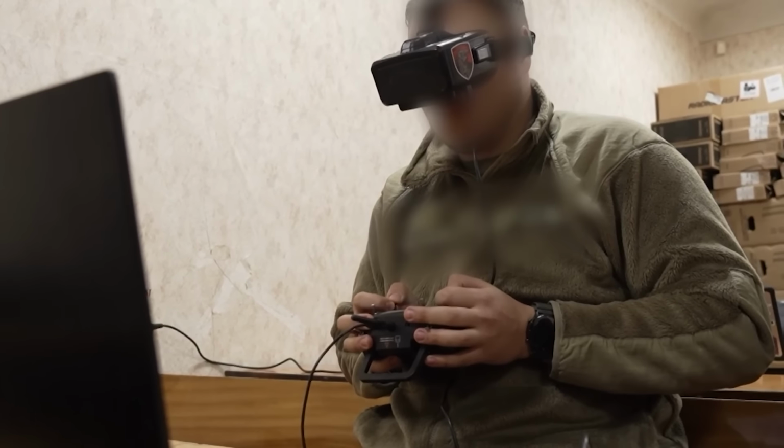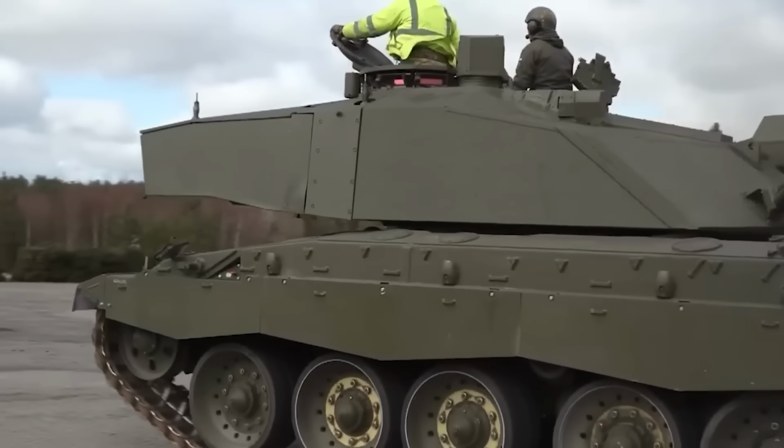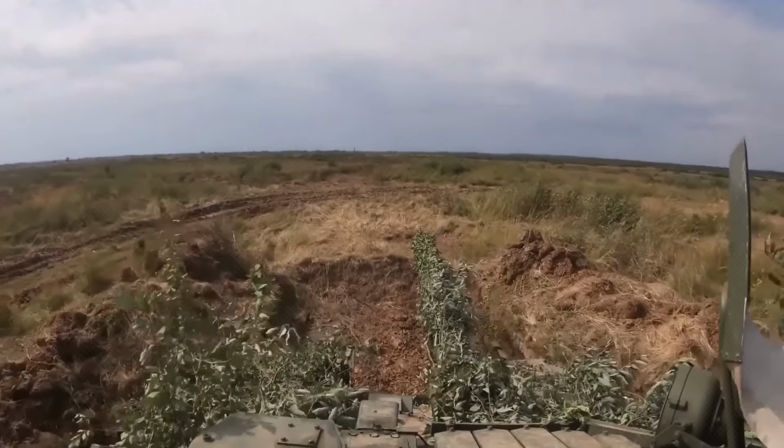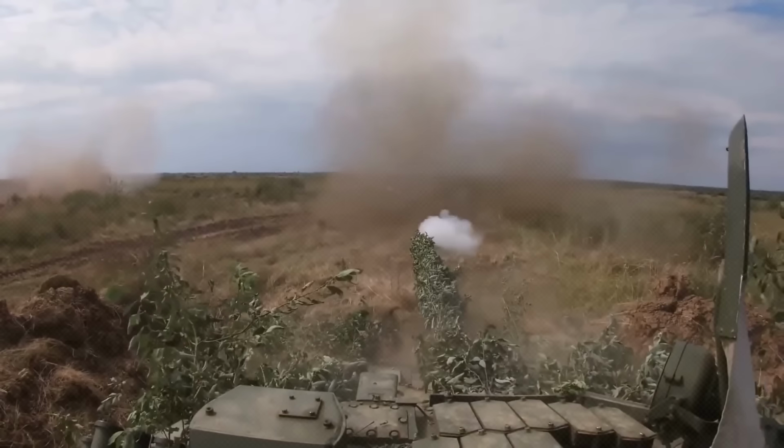Worse for the Russians, Ukrainian drone teams turned every engagement into a guided strike. Drones spot, correct, and feed aiming offsets in real time. The Challenger executes the corrected shot, and the Russian tank, still operating on doctrines built for visual sightlines and 2 to 3 kilometer firefights, dies before it can adapt.